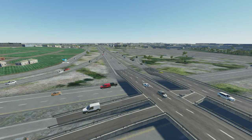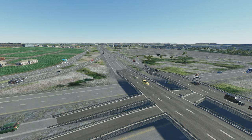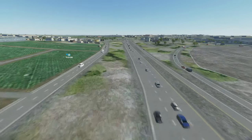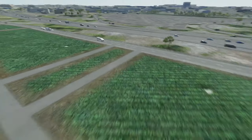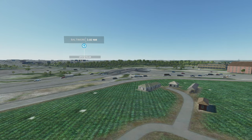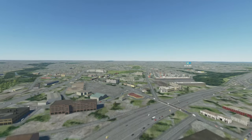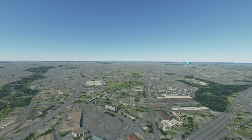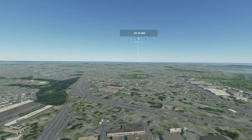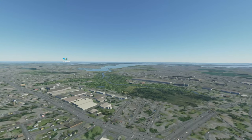I know, there's just something so funny about this, especially cars that are going both directions at the same time on the same road. Isn't that a little problematic in the real world? That is so funny. Alright, so what else can we see around here? I guess just a lot of freeways, a lot of car funny business. Head out to the water.